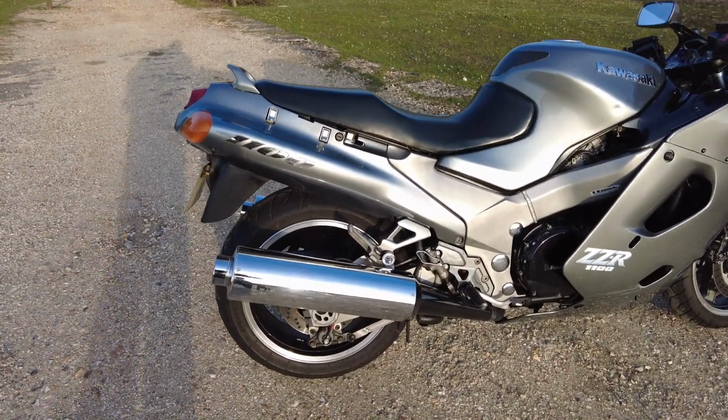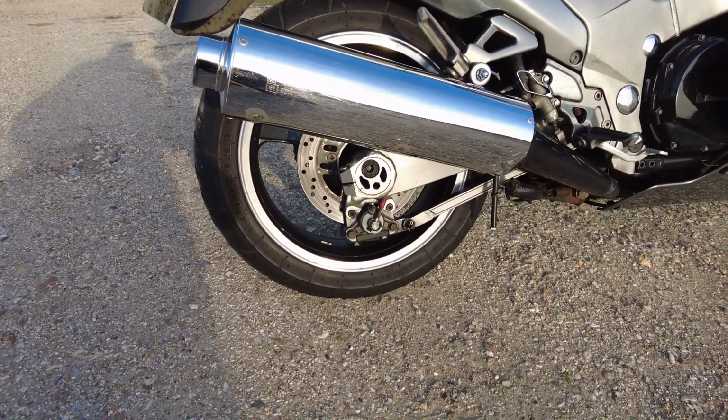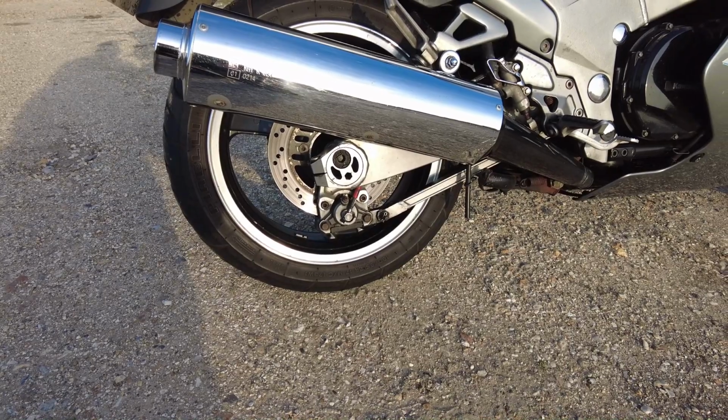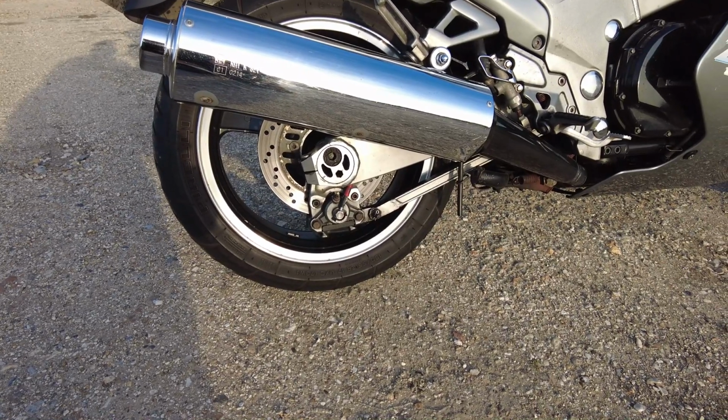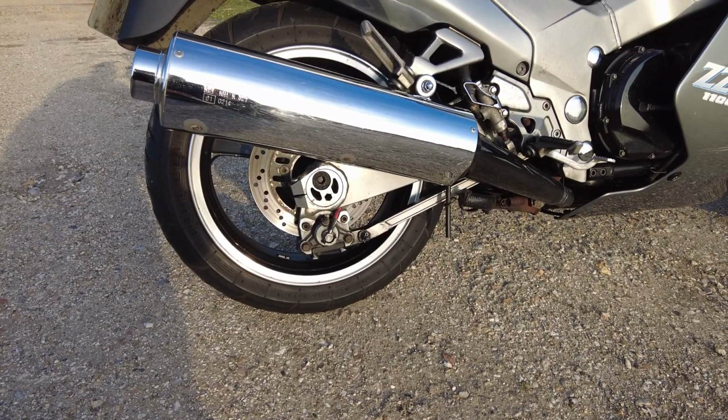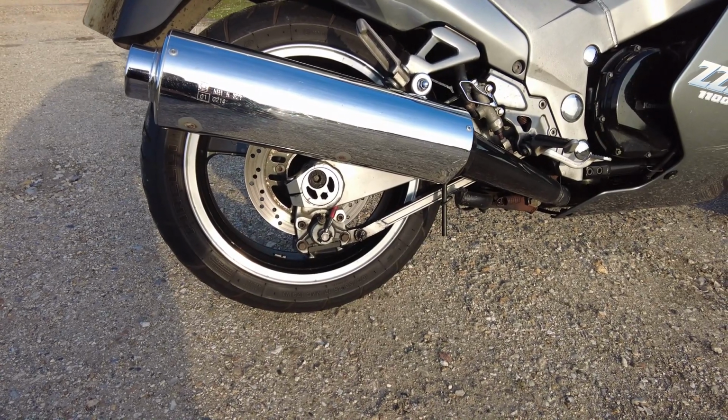Rear brakes, yeah, not bad actually. Underslung rear caliper on these. It's the same caliper that gets used across a lot of Kawasakis the same age. It does cope very well with the stress. I can just see there's a nipple cover missing there. I've got some of those coming from Wiimoto. Really good price, guys.